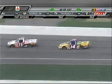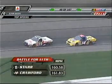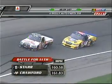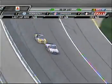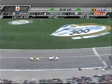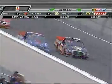You're exactly right, Ray. We've got a great battle right here for 11th on the racetrack. That's David Starr, the Red Horse Racing Toyota on the left. The 11, there's Rick Crawford, the 14, Power Stroke Diesel by International Ford. Good battle behind those 2 trucks as well. Another side-by-side battle. And that was 11th and 12th between Starr and Crawford.